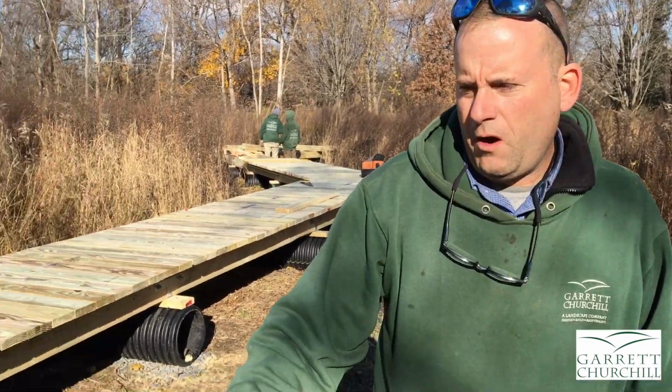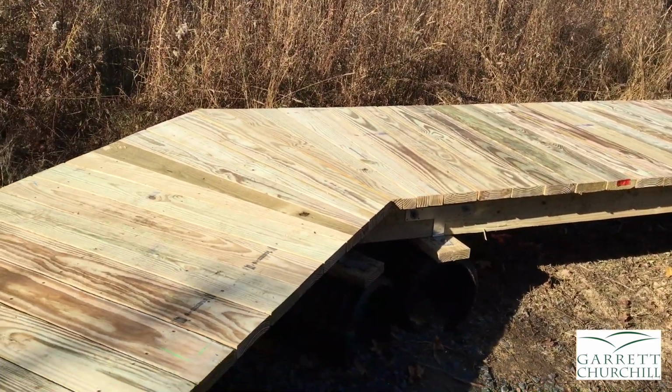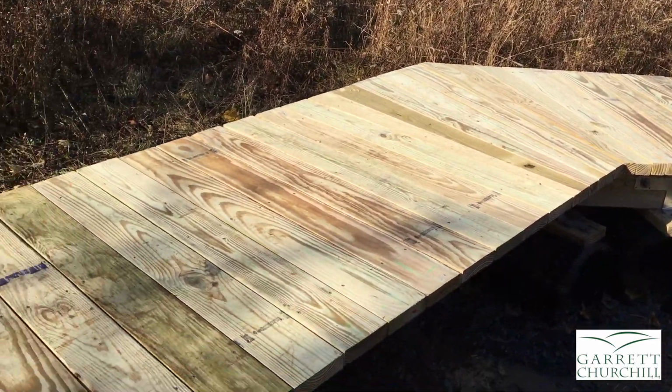Since the park is a township park, everything needs to be handicap accessible. So we had to take this ramp from 0 up to 2 feet and not exceed the pitch allowed by the ADA requirements. So that's our project in High School Park right now.